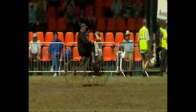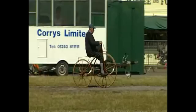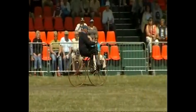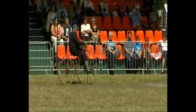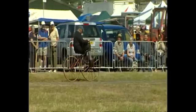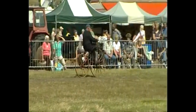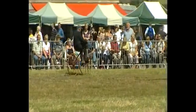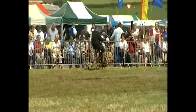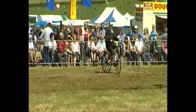Well done. Now then, Mr. Hutchinson here, a great supporter of this event with some fabulous examples here, and another bone shaker. Notice the front and rear wheels are of a similar diameter. This is a genuinely early machine, 1869. You would expect only to see these things stood or hanging in museums. But here the riders bring them out, they'll ride them on our unsurfaced arena, and very often they take part in road-going events. So the vintage cyclists are very keen.